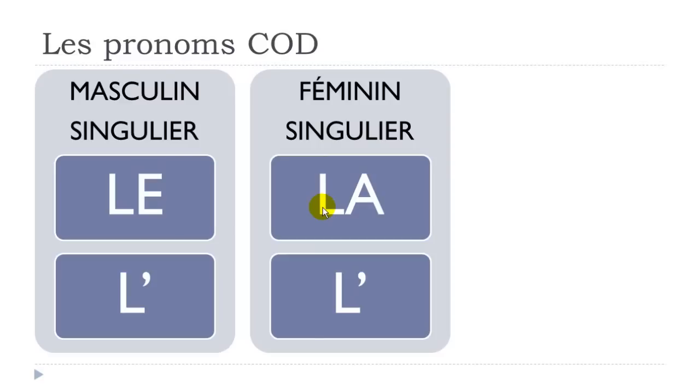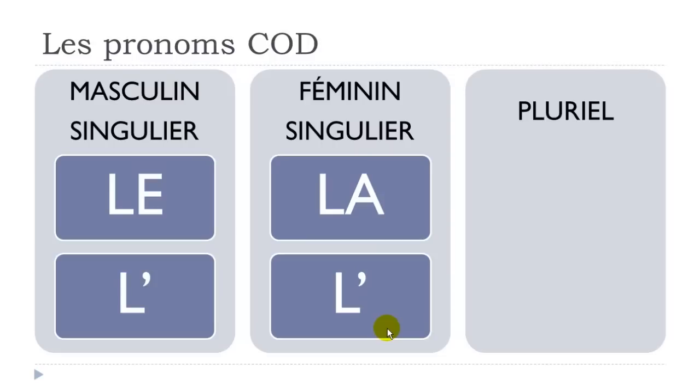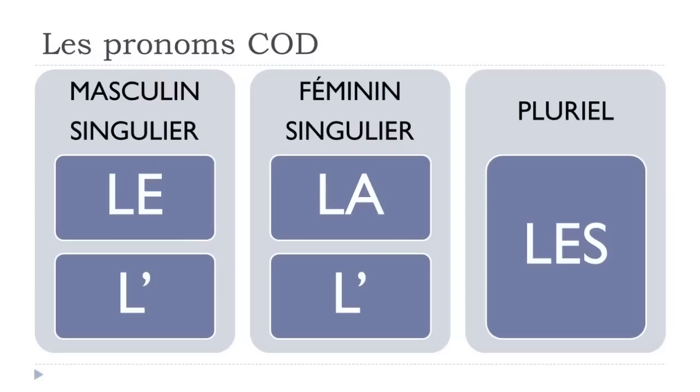Or, for the same reasons as previously, l apostrophe, if you get a vowel after. Okay? And then for the plural form, so here we're talking about the third person of the plural, it will be les. Okay, so let's repeat them one more time.